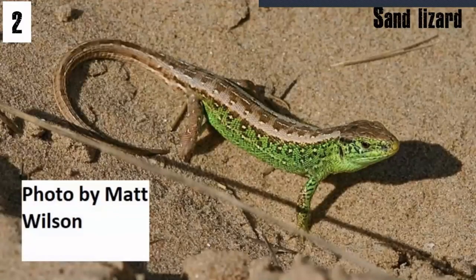Secondly, we've got the sand lizard, male sand lizard. So these bright green flanks, you've got that row of sort of eye spots on the back. Gives it away as a sand lizard. And it's on a beach. I mean, where else are you going to find a sand lizard?